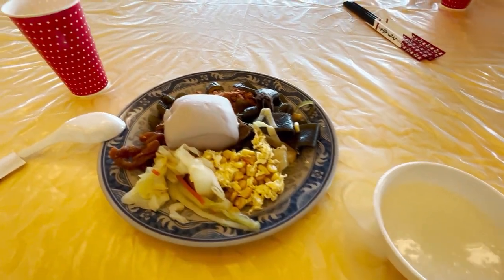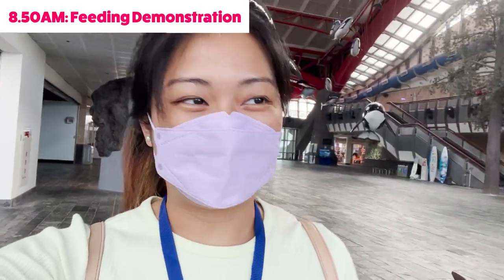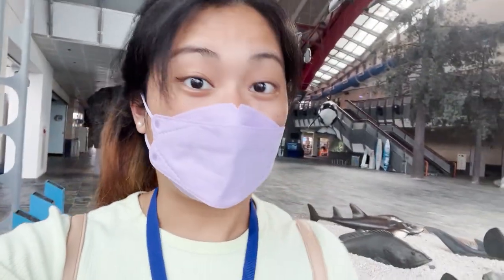Oh, look at the breakfast. It's good. And you have mantou. Okay, we just had our breakfast and we are going to go into this place to enjoy some performance that is only available to those who sleep over at the aquarium.